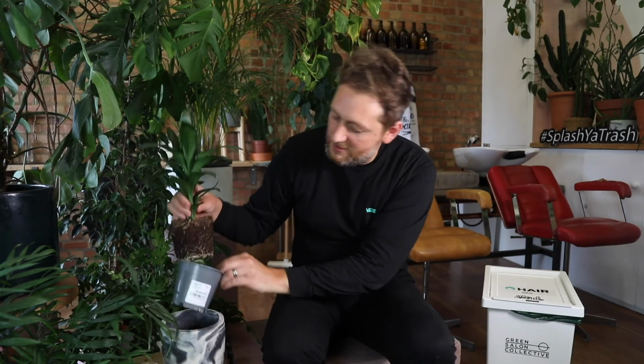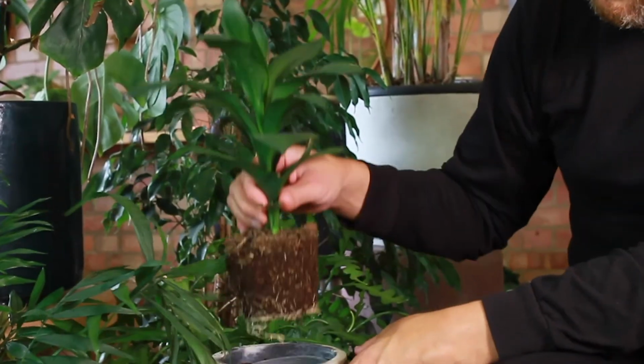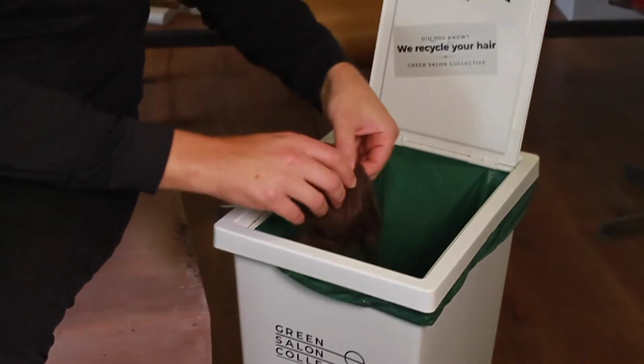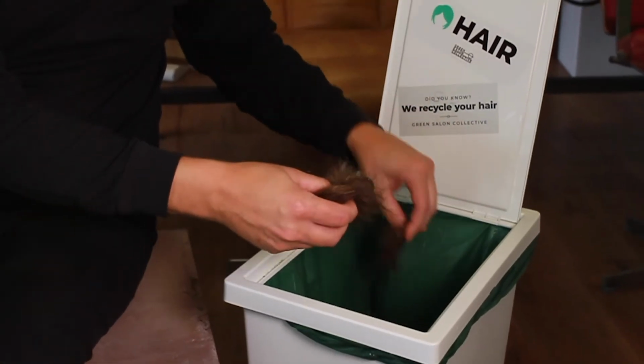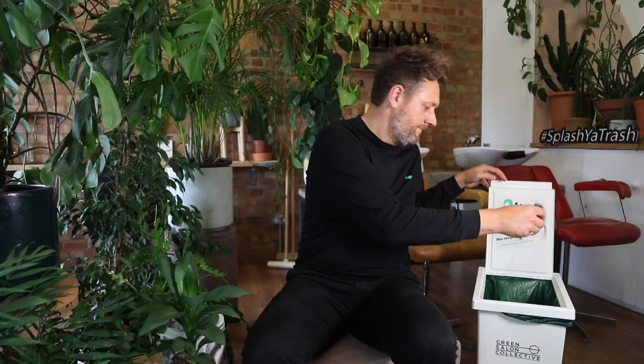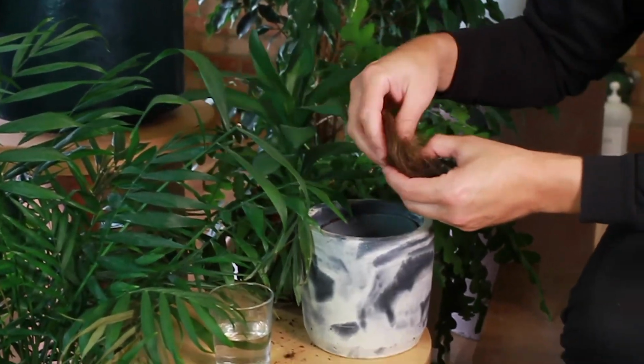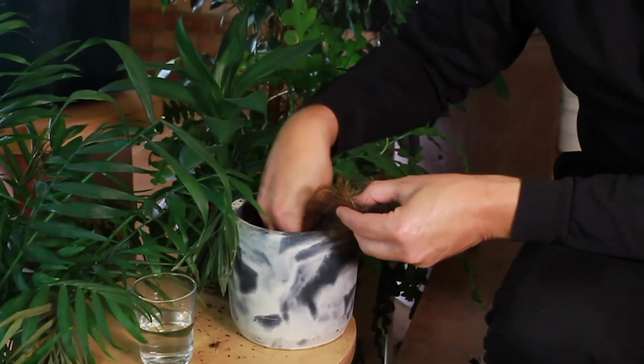Take your potted plant, remove it from the pot. So typically it will be like this. Take your haircut. Let's put this down here for me. I'm going to take some hair from here. Okay, it's probably a bit more than I would have on my average haircut. So first of all, I'm going to put some of this in the bottom of the pot.